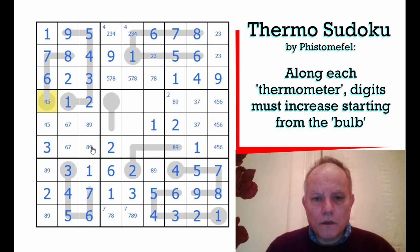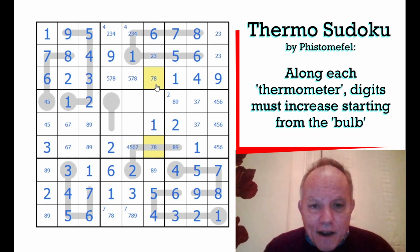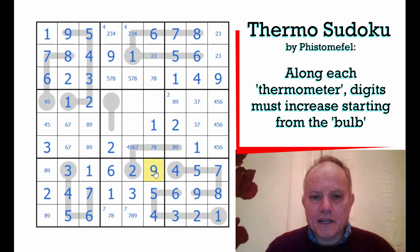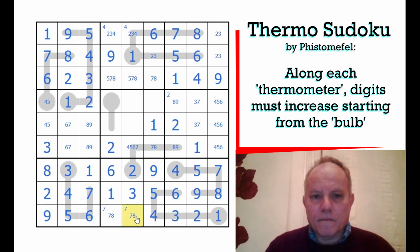That's good. So now this must be 4, 5 or 6. This one, oh no, actually that could be 7 as well. This can still be 7 or 8. And there's a pair again in the column. 7 or 8 pair. This one is resolved as a 9. That fixes our 8, 9 over in box 7. That can't be 9. 7, 8 pair left there. Now 7, 8 pair there.